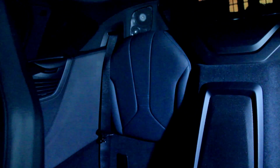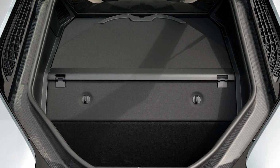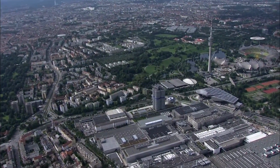The additional seats at the back, however, are incredibly cramped and should really just be used for additional storage space or for small kids. The boot space is also quite limited as we lost a bit of space putting in the electric motor.